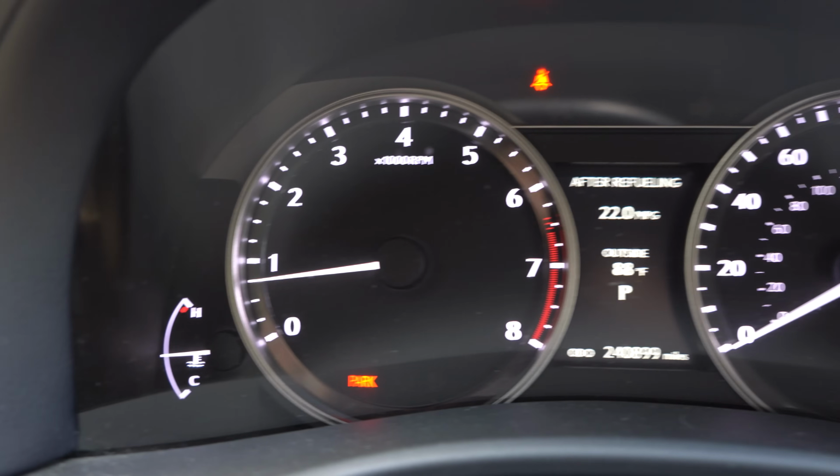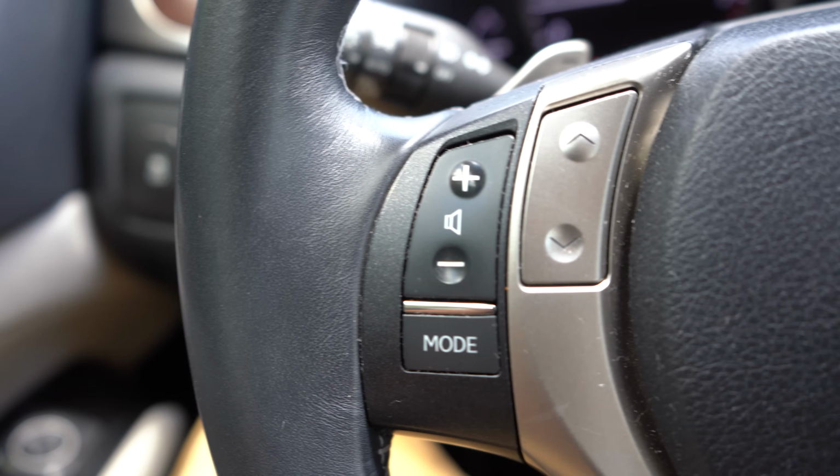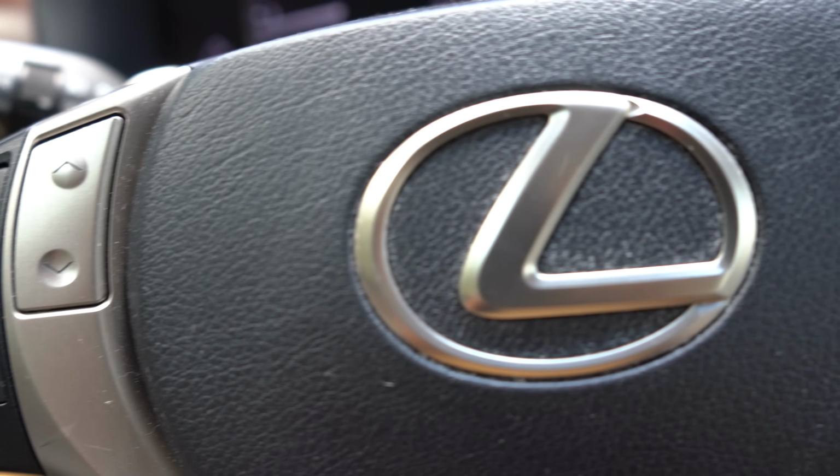It rings out beautifully, has a great sound, a great tone to it, great induction noise because they built it in here, but it's not fake. That's the most important thing about it. It's idling smooth, it sounds smooth. It's just a great car, man.